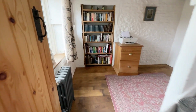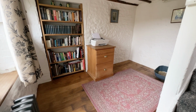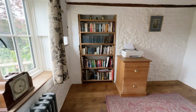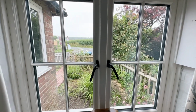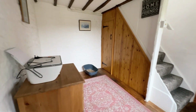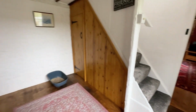But there's a really nice bonus room here. It could be an occasional bedroom, but I think study or snug is probably more appropriate. Again, you've got a double glazed window there, built-in bookcase, and there's an understairs storage cupboard. So I think it makes a really nice home office.